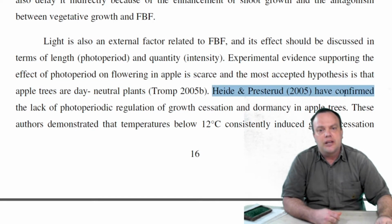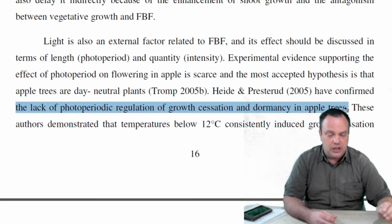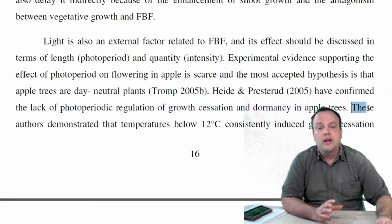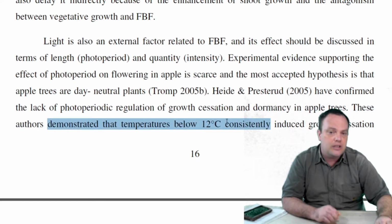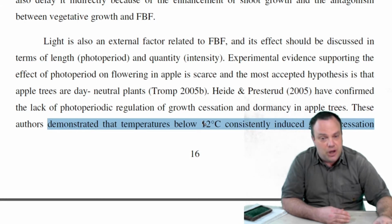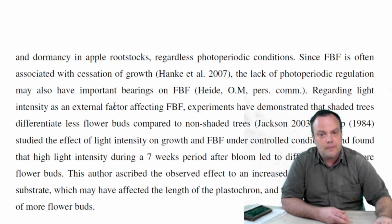This paper confirmed a lack of photoperiod regulation of the growth cessation in dormancy in apple trees. In other words, the length of day had no effect on the growth of apple trees. However, they demonstrated that temperatures below 12 degrees Celsius consistently induce growth cessation. So an apple tree is not really growing much below 12 degrees Celsius. Even though they're active down to 5 degrees Celsius, there's not much noticeable growth until you get to 12.